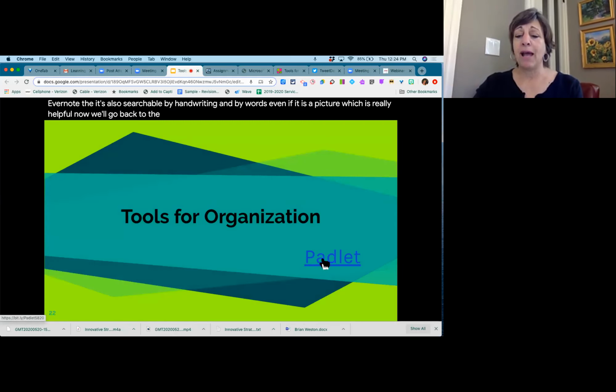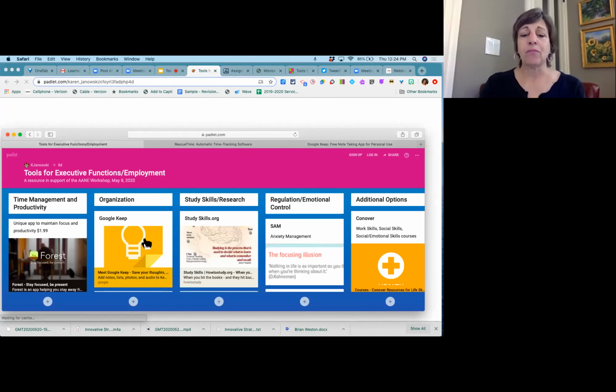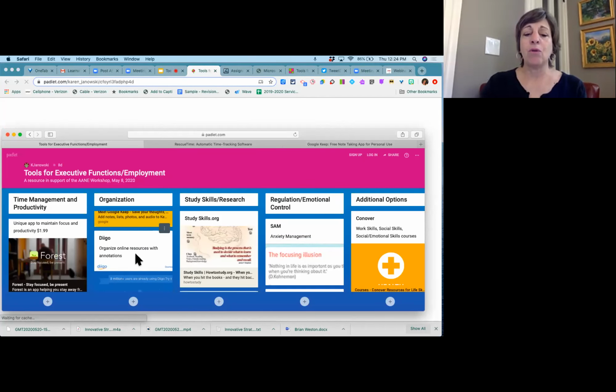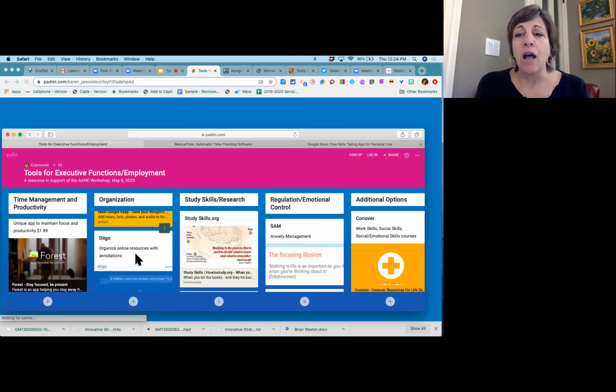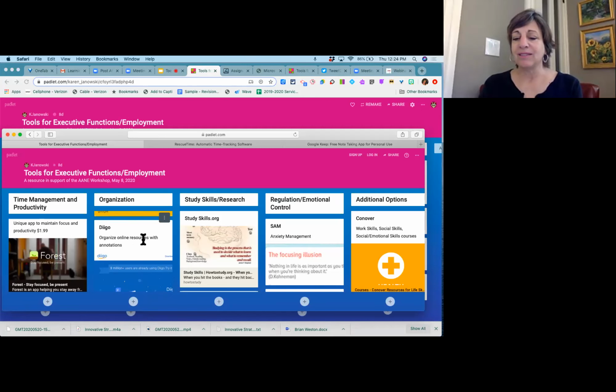So we can look again now. We'll go back to the Padlet, and we'll go back here. The other thing I mentioned, before we forget, before we run out of time, I do want to mention DGO for organization. Is anyone using DGO? What DGO is, it's an online tool to help you organize your searches online. So let me just show you what that looks like.